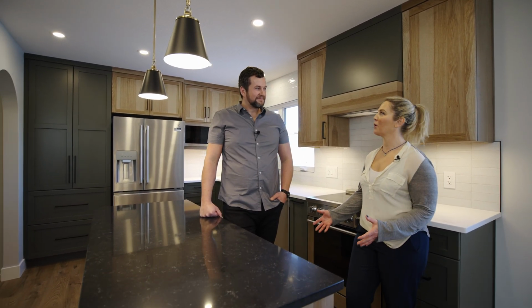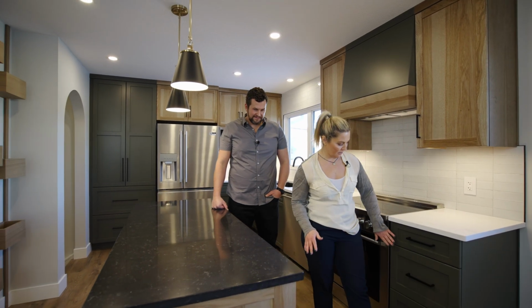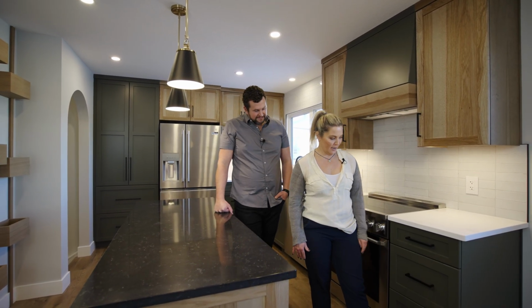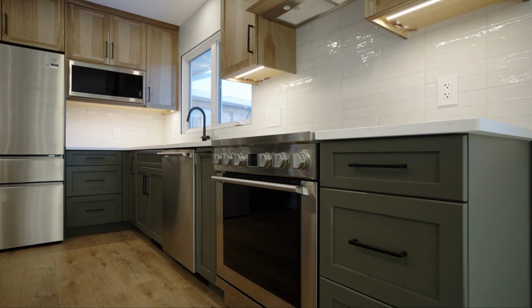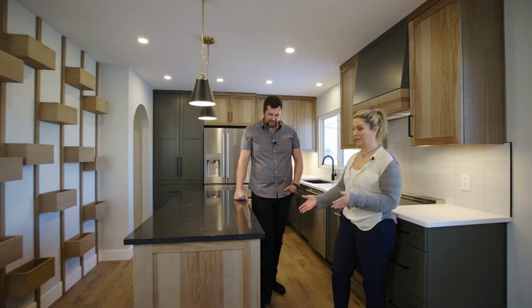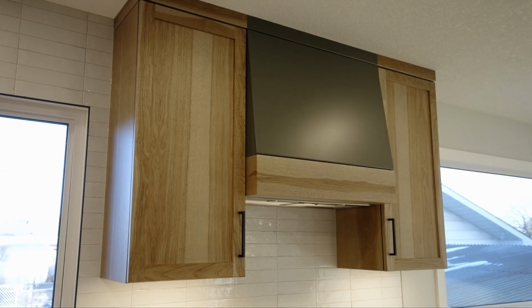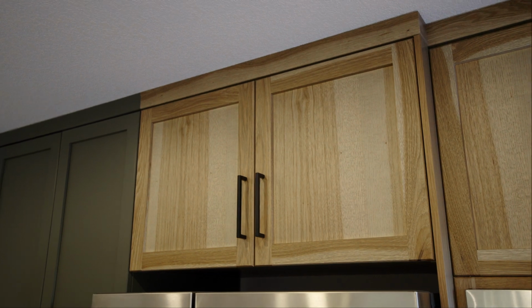Some of the aspects that make it a little bit pricier are the two-tone cabinetry. You'll see here we have a beautiful green MDF painted. And then over here on the island, as well as in the uppers, we have hickory. So this is actual real hickory. It's real wood. So real wood's more expensive than MDF. More expensive, yes.